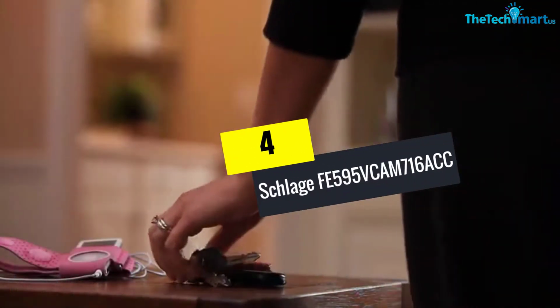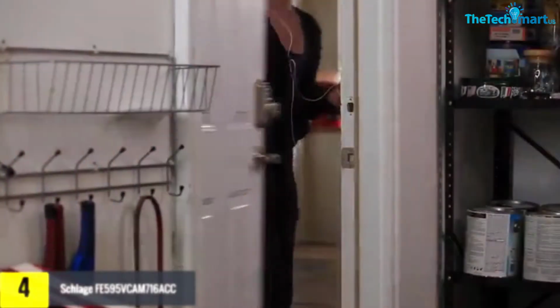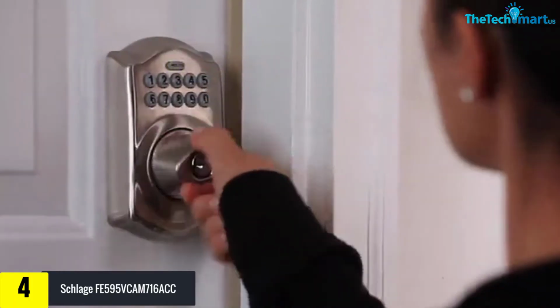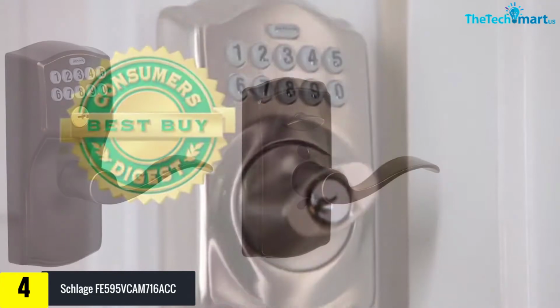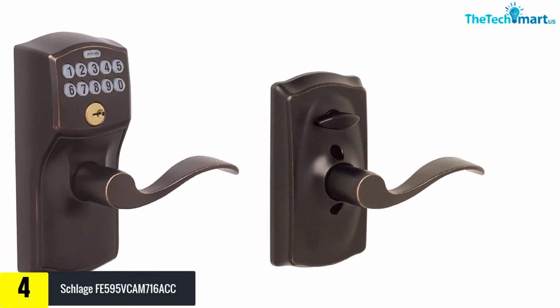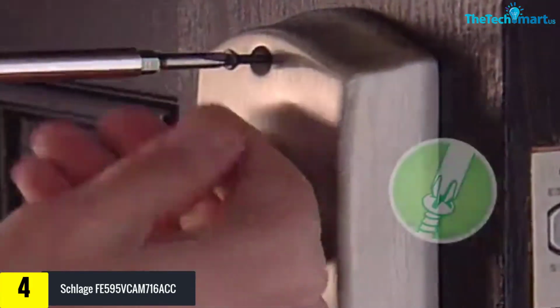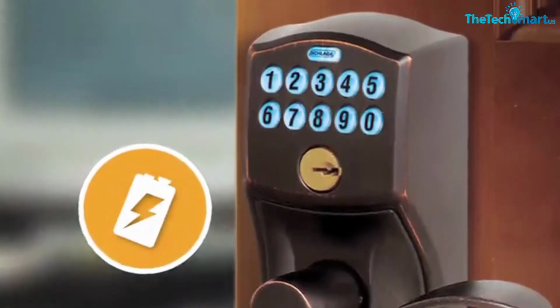Moving on at number 4, we have the Schlage FE595VCAM716ACC. This high-quality merchandise by Schlage is created particularly for the doors that are retractable. It's a digital, keyless model run by combination decided by the user. It includes keys. While this version suits just upside-down doors, the handle position and management aren't movable.